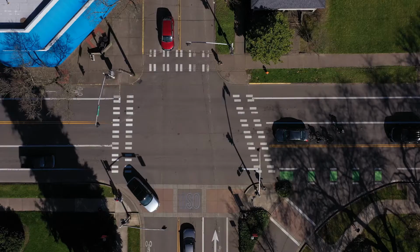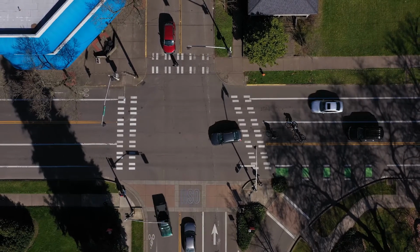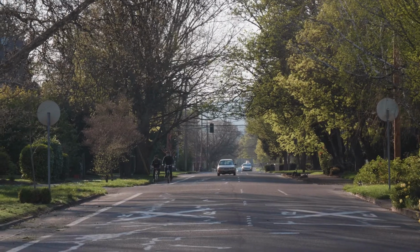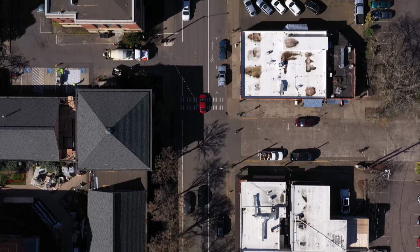One of the cool things we can do in the driving simulator lab is test autonomous and connected vehicles. One of the projects that we have coming down the pipeline related to that is a bicycling simulator experiment where we're looking at the interaction of bicyclists with autonomous vehicles.